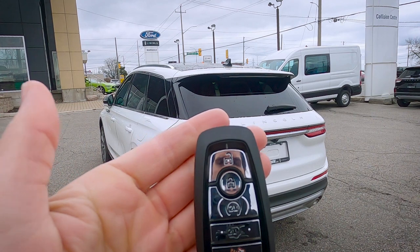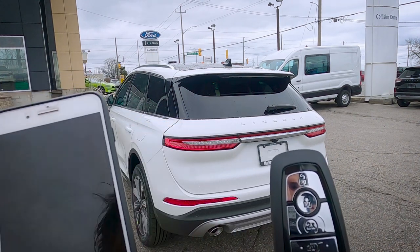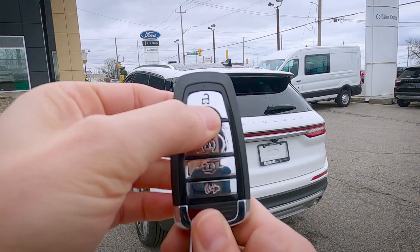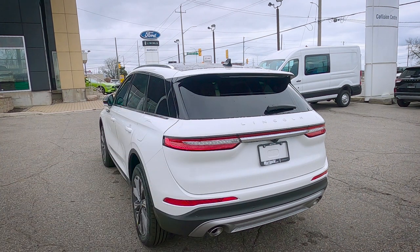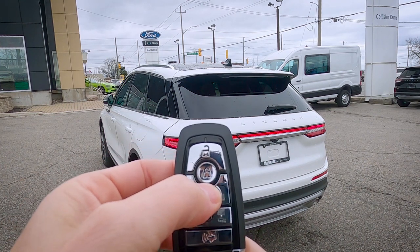In order to be able to remote start the Corsair, we can remote start it through our key fob, or we can remote start directly through our cell phone. In order to be able to remote start through the key fob, all we have to do is press the lock button once and the circle button twice. That's going to remote start. In order to cancel the remote start, all we have to do is press that circle button once.